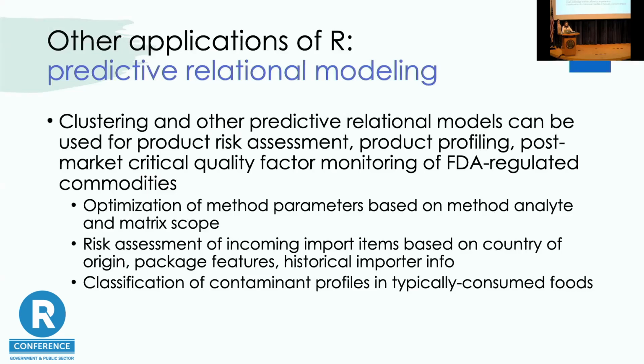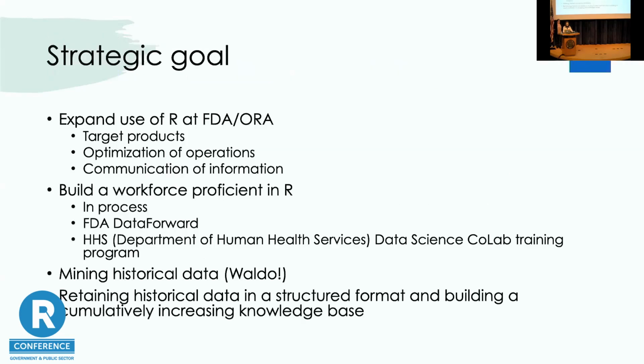Identifying patterns in our existing databases to inform future decisions will introduce operational efficiencies and allow FDA to focus its limited resources on the products and firms that pose the largest risk to consumer health and safety. To recap, our strategic goal is to expand the use of R at FDA to target products, optimize operations, and communicate harvested information.